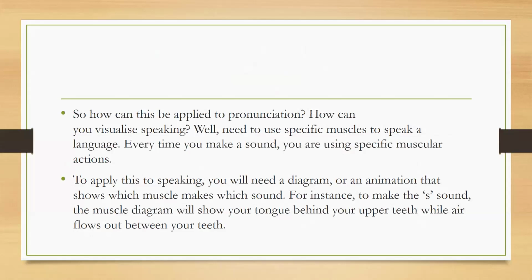So how can this be applied to pronunciation? How can you visualize speaking? Well, you need to use specific muscles to speak a language. Every time you make a sound, you are using specific muscular action. To apply this to speaking, you will need a diagram or an animation that shows which muscles make which sounds. For example, to make the S sound, the muscle diagram will show your tongue behind your upper teeth, while air flows out between your teeth.